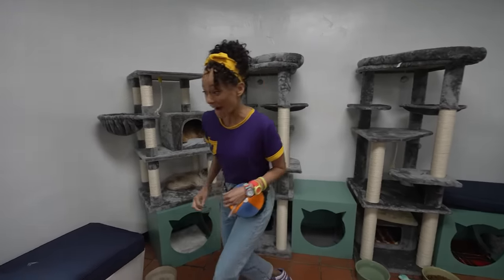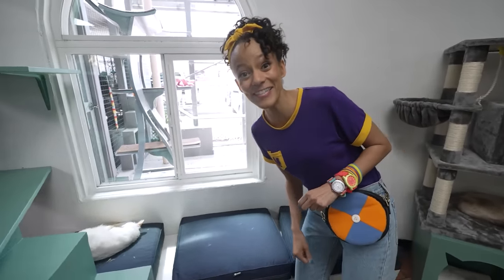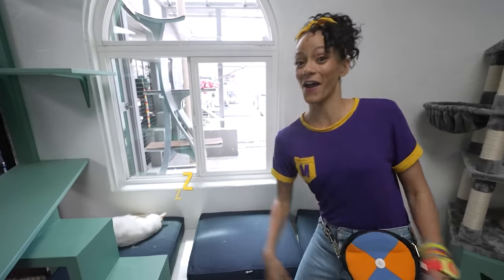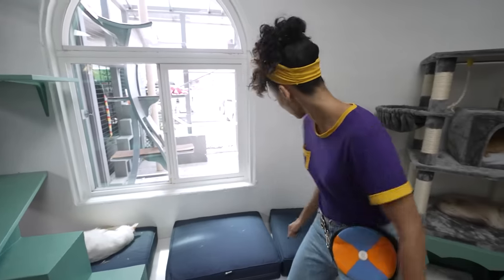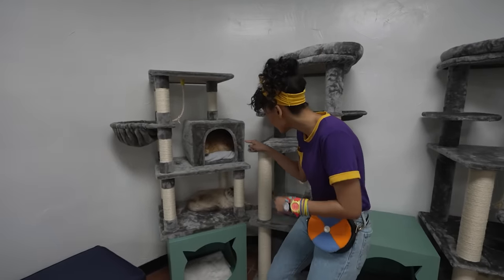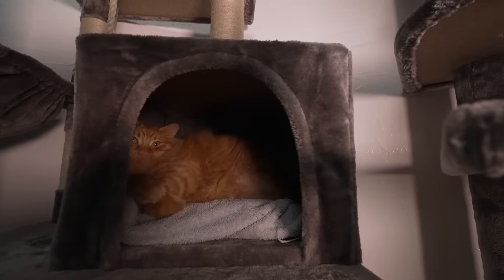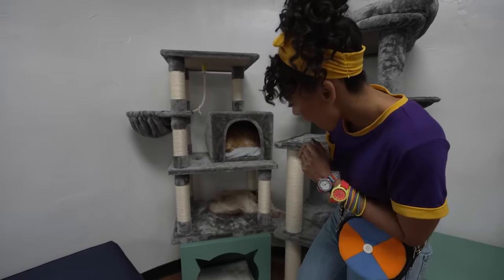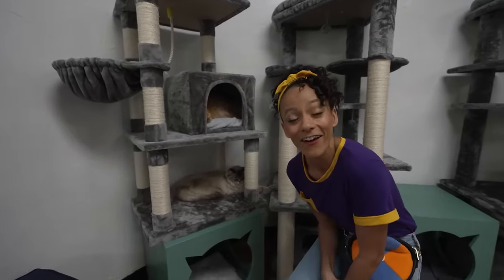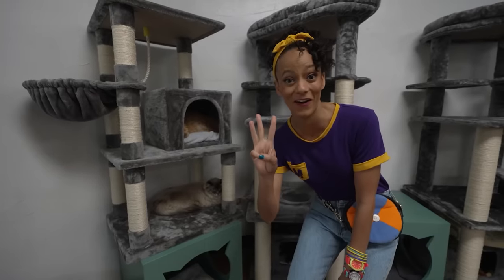Come over here. Shh. I see a cat. Can you see it? Aw, it's sleeping. We found our first cat. Good job. Oh, there's another cat over here. You see it? Hi, cat. That cat looks really soft. And there's another cat. Hi, kitty. Wow, so we found 1, 2, 3 cats so far. Wow.